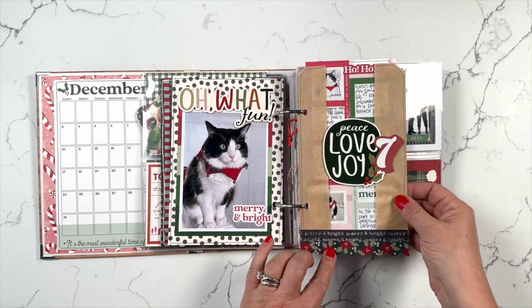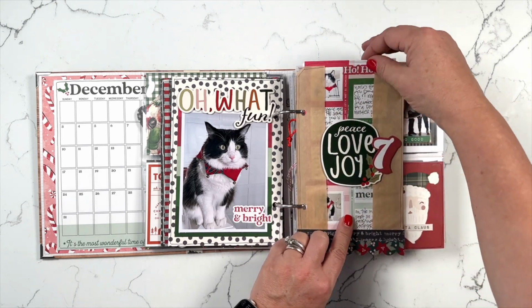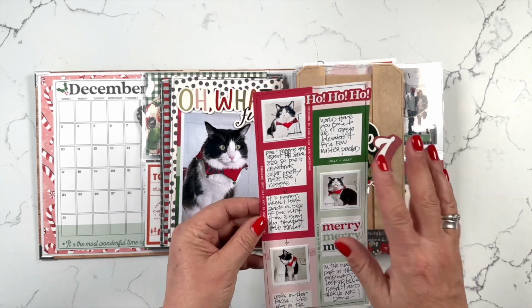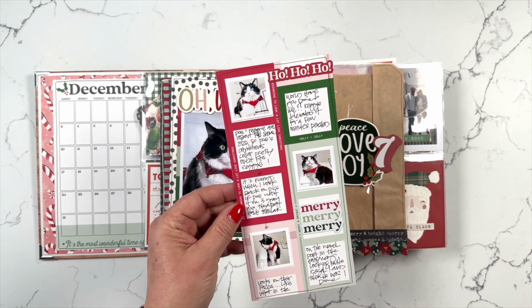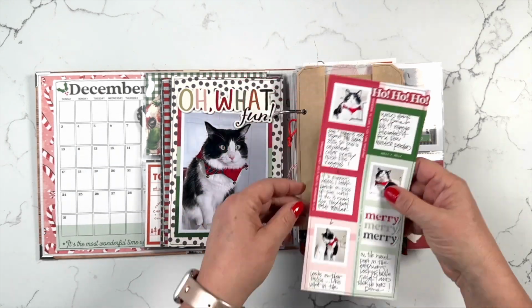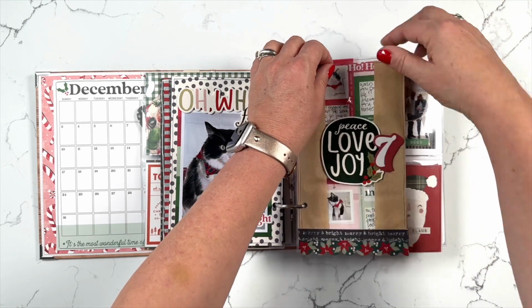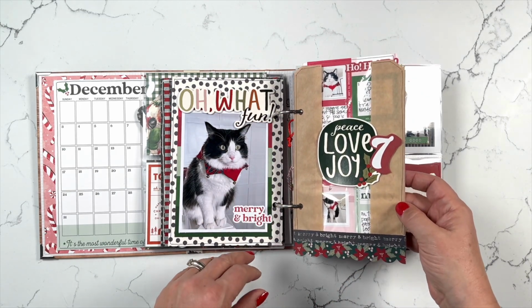Over here on the right, I have a little craft bag that has a little clear pocket right there, so that when I pull that out, it just holds my journaling and a couple more photos. So this is a paper from Ellie's Studio that I cut down, and it was perfect to add a couple more photos and then my little journaling there. So you just tuck that right in, and I really love doing those little peekaboo effects. You'll see quite a few of those throughout my December daily project.